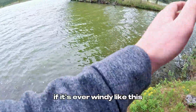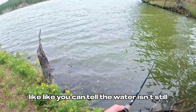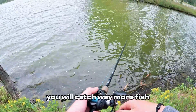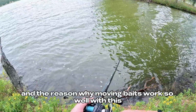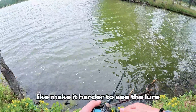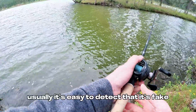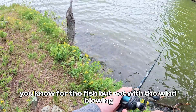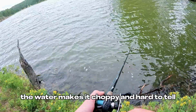If it's ever windy like this, or just windy, like you can tell the water isn't still, throw a moving bait, trust me. You will catch way more fish. The reason moving baits work so well is because the waves make it harder to see the lure. If it's moving, usually it's easy for the fish to detect that it's fake, but not with the wind blowing the water. It makes it choppy and hard to tell.